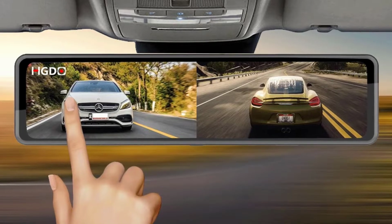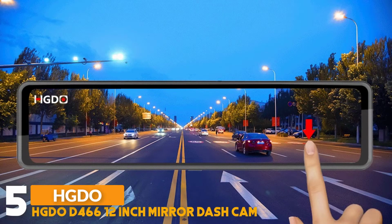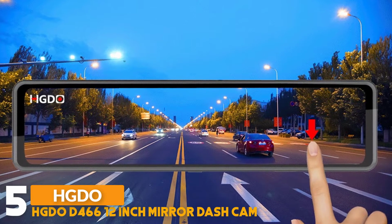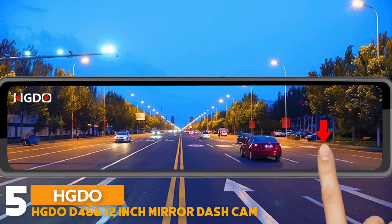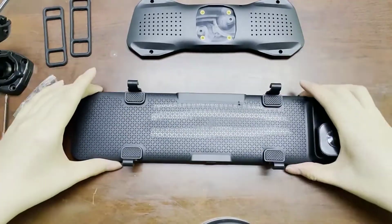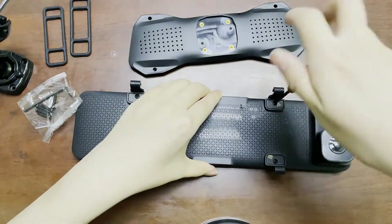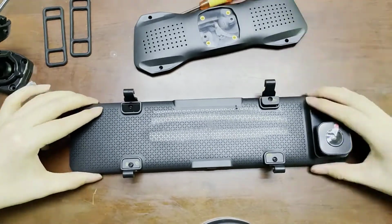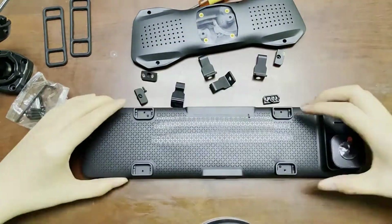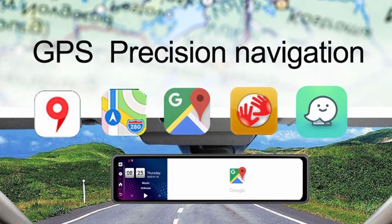Number 5. hgduty 466 12-inch mirror dash cam. The hgduty mirror dash cam provides a 12-inch touchscreen display with 4K Ultra HD resolution. With the high sensitivity sensor, this car camera can produce higher quality and vivid images and videos. The GPS module of the dual dash camera tracks your vehicle's location, route, and speed on each drive, making it reliable evidence in case of accidents. It is an external GPS module. You can also turn off the GPS function if you need.